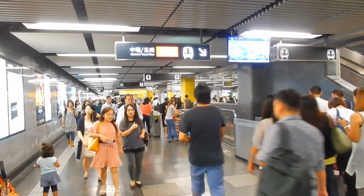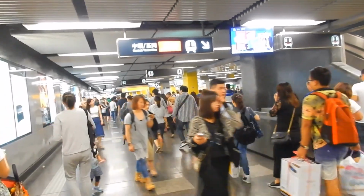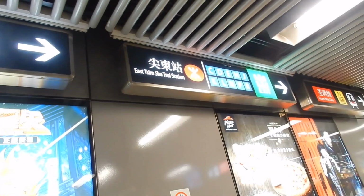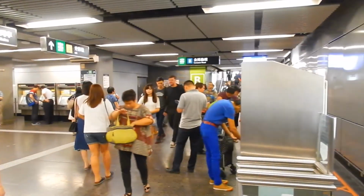Heading to Guangzhou from Hong Kong. So if you come to the Tin Sha Tsui subway station and head towards the sign where it's got east, you need to take the east section of Tin Sha Tsui, which is in that direction. And it's a very, very busy station, so be aware of that.